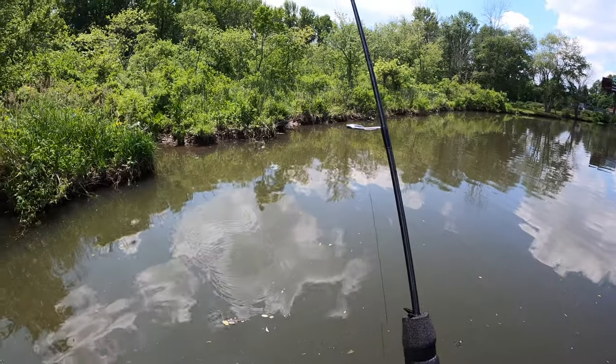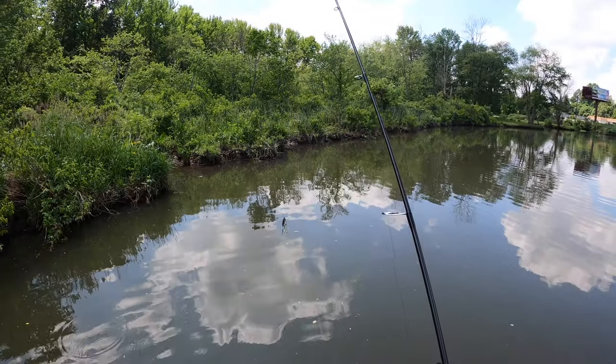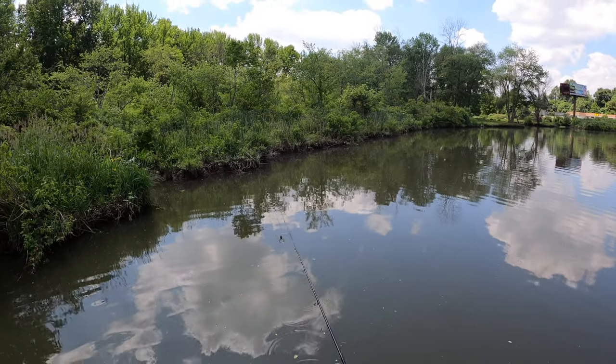Does that ever suck or not? I cannot get him to hit any damn thing. That's like the 10th one I've just spotted. I see one right here. Here he is, right here.